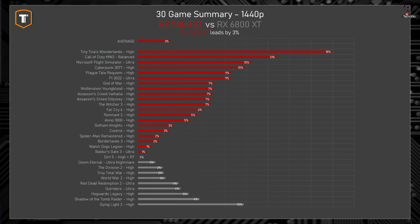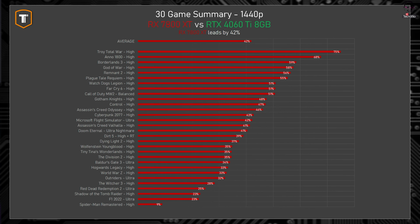Versus the RTX 4060 Ti, it's a 42% difference. That's a huge difference, and probably mainly because the 7800 XT has 16 GB of GDDR6 VRAM, and the 4060 Ti only has 8. So here there is a huge difference between the 7800 XT and the 4060 Ti. But the real competition here is the 4070, and still the 7800 XT is leading by only 5%.